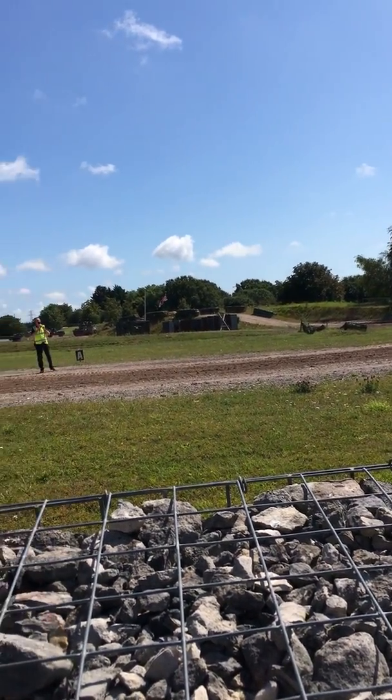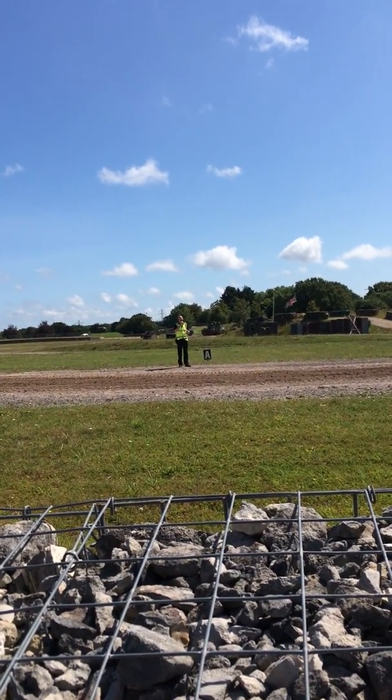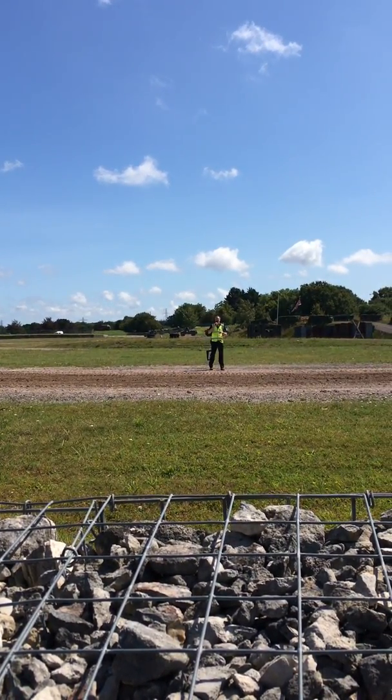Now get the youngsters in the crowd, give me a wave if you can see it. You're looking for a rather fearsome looking German vehicle. I can hear it.